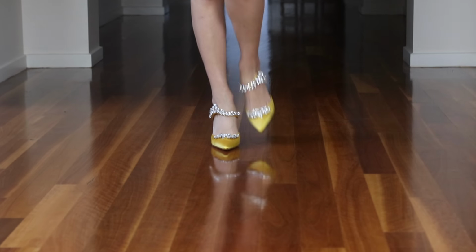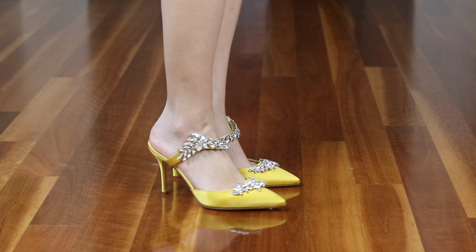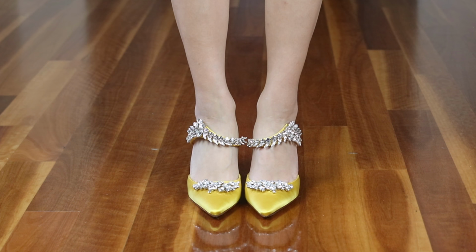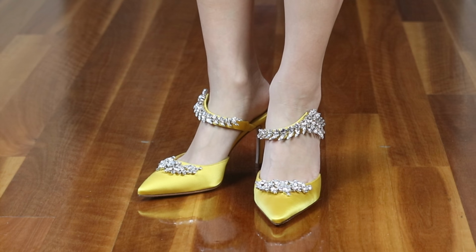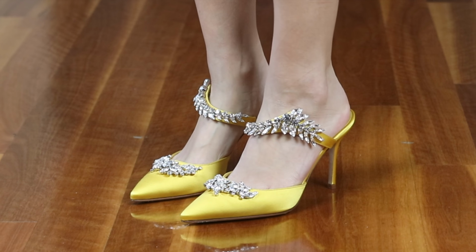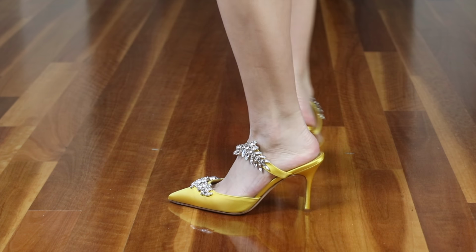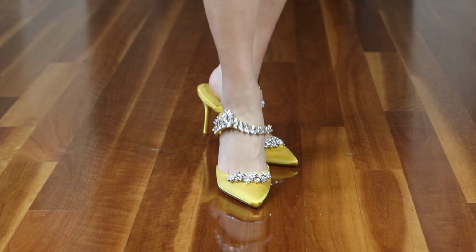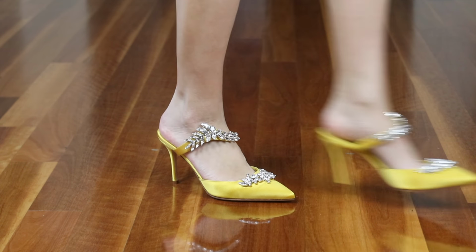So first up, we have a pair of Manolo Blahniks, and this style is called the Lurum. These are the satin Lurum mules. And let's just take a look at the beautiful crystal strap. I just love how they've adorned the crystals and the placement of the crystals on the strap. These shoes are so comfortable as well. The heel height is 90 millimeters.